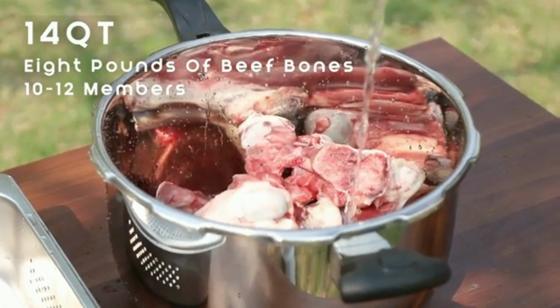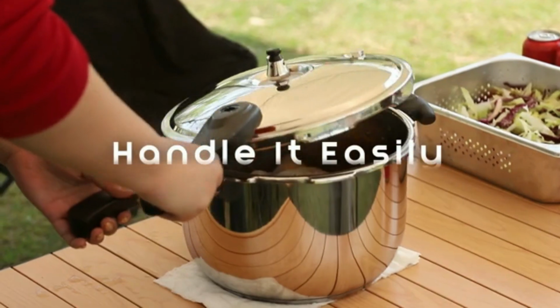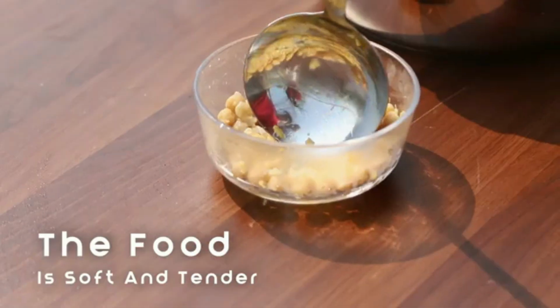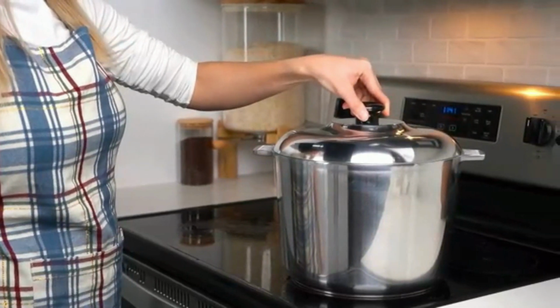Aluminum products may release harmful substances during high-temperature cooking. Advanced safety design. DeLubin induction pressure cookers feature innovative automatic pressure-limiting valves, self-locking valves, safety valves, and safety windows. The automatic pressure-limiting valve keeps the pressure at optimal levels during cooking.